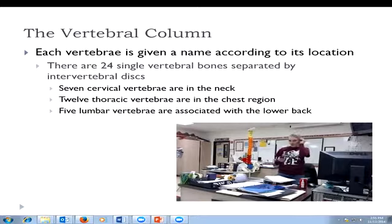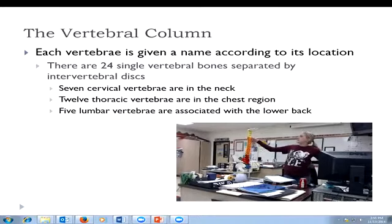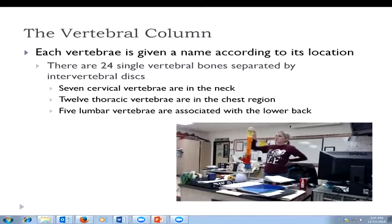There we go. Okay, so vertebral column or spinal column. There are 24 single vertebral bones that make up the spine, and each one is separated, like we said, by these intervertebral discs. If you don't remember, that's fibrocartilage in there. We have 7 on this skeleton, in this yellow color. We have 7 cervical vertebrae. Remember, cervical means neck, so those are the ones in the neck.